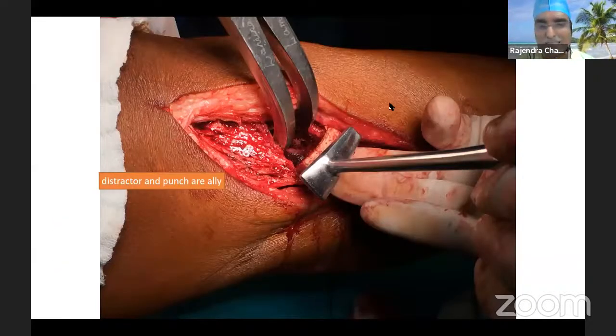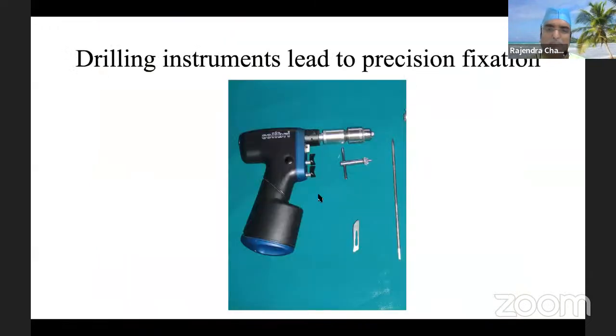A distractor and a punch are very useful allies. So when you do a tibial varus correction after a malunited tibial condyle surgery, you have these lamina spreaders, thin blade lamina spreaders, and then you can shape the bone graft. So I got this made specifically so that the graft sits in very nicely during the full correction.